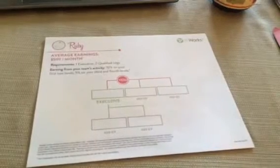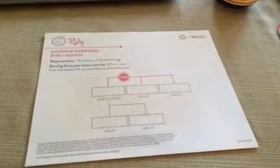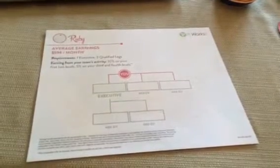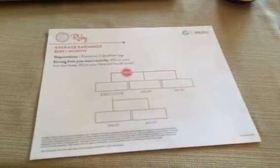And you're going to hear us talk about charting. And what that means is each level in the company has a specific blueprint. And that's how you achieve that level.